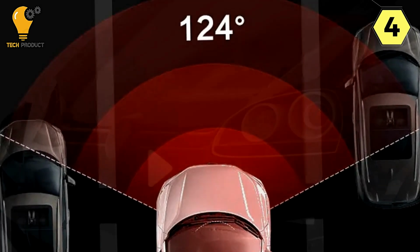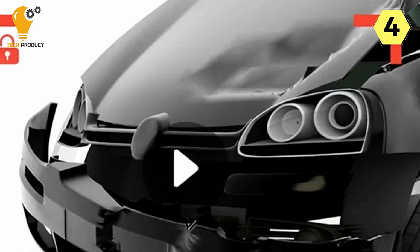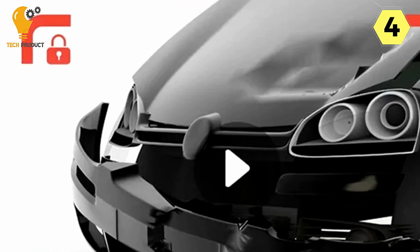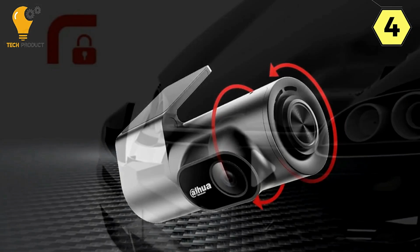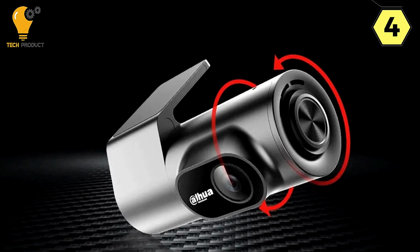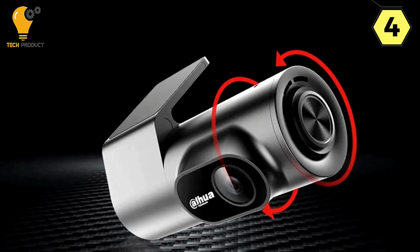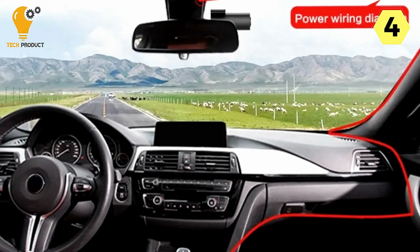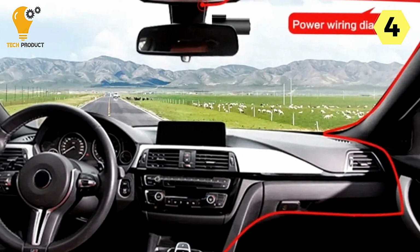G-sensor technology is a vital safety feature that automatically comes into play in the event of a collision. The M1's G-sensor technology detects impacts and collisions, automatically locking and saving the relevant footage. This ensures that crucial video evidence is preserved and not overwritten during loop recording, providing car owners with a valuable resource for insurance claims and legal purposes.